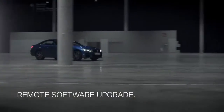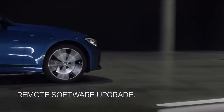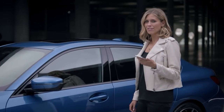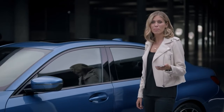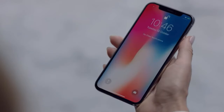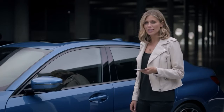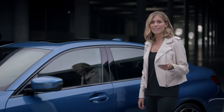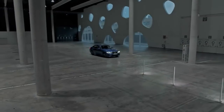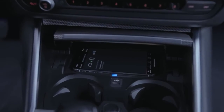There's also the remote software upgrade, which makes sure that your BMW stays up to date over the following years. If a software upgrade is available, for example, new commands for the BMW Intelligent Personal Assistant, well, you'll receive a notification. Then you can download the upgrade to your phone using any available Wi-Fi. Once finished, it will be transferred and pre-installed to your BMW while driving.